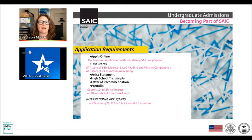Okay, so application requirements. Now we're getting to the nitty-gritty, the good stuff. Hope you got a pen and paper handy, but you really don't need one because it's all on the internet. And I'm happy to email all of this information to you. So we do use the Common App, which will help out with your multiple applications that you'll be submitting. We do need 1 test score. This is either TOEFL, IELTS, SAT, or ACT. That is entirely up to you. We don't need more than 1. So I just recommend taking the one that's easiest.